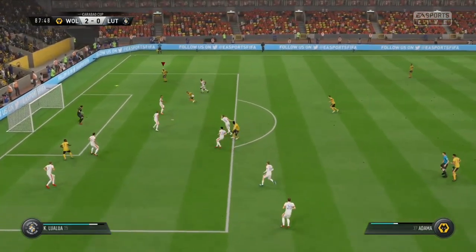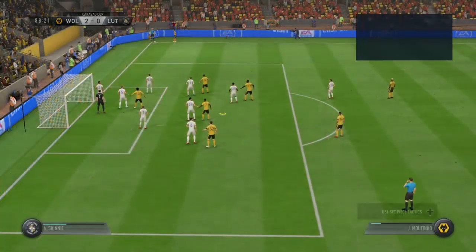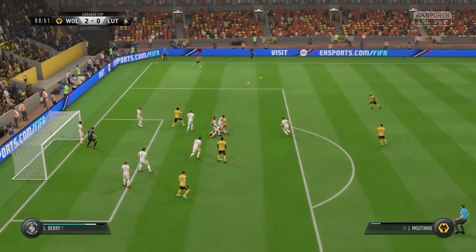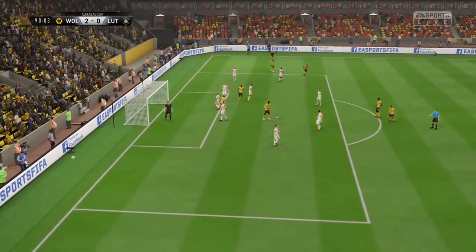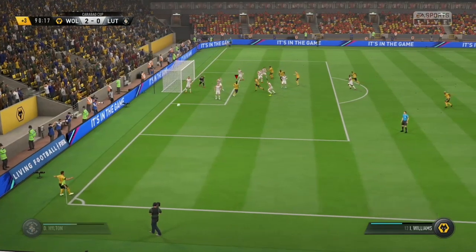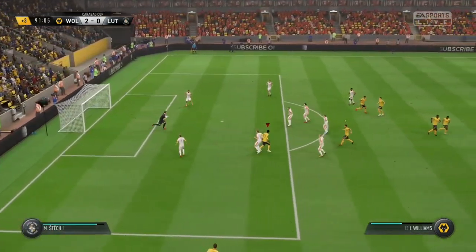Pearson. Number 13. Williams. Zenga Lualua. Gian Moutinho. Now Williams trying to get the ball in behind. The shot's on. He's blocked the shot well. Today's man of the match. Corner coming up. Number 13. Williams. Corner played in.